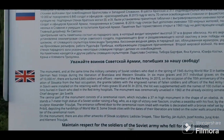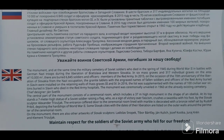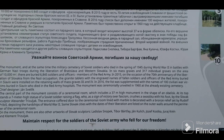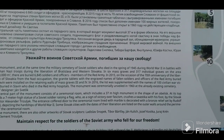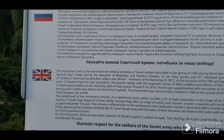Then at its top stands a 7 meter high statue of a Soviet soldier raising a flag, who is a sign of victory over fascism. I need to check the meaning of fascism. He crushes a swastika with his foot, by the Slovak sculptor Alexander Trizuljak.